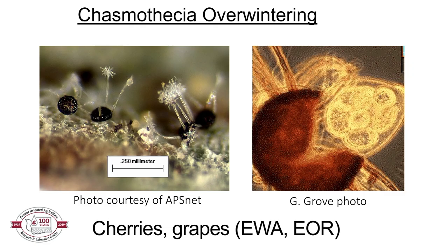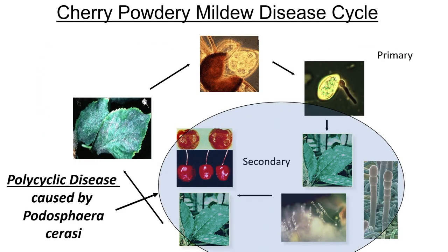But this ascospore release is what initiates the epidemic. This is the disease cycle, and I got the Dr. Beers treatment here too at the bottom. The thing's dropping off the slide, but whatever.